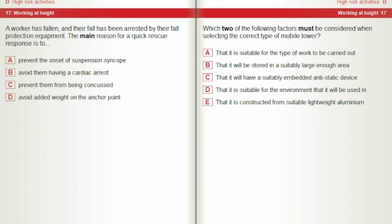Which two of the following factors must be considered when selecting the correct type of mobile tower? That it is suitable for the type of work to be carried out. That it will be stored in a suitably large enough area. That it will have a suitably embedded anti-static device. That it is suitable for the environment that it will be used in. That it is constructed from suitable lightweight aluminium.